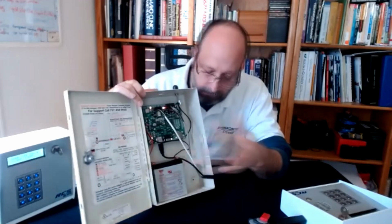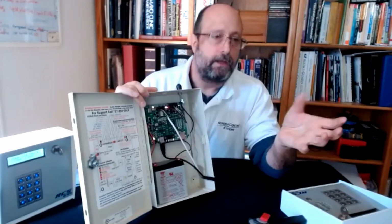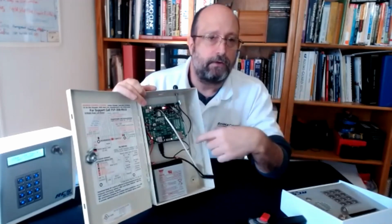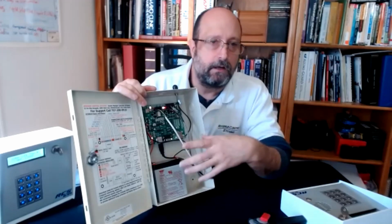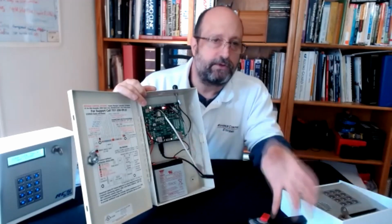Yeah, the power, we ship it with the transformer. So it ships with the transformer. The unit will take, again, 12 to 24 AC or DC. So it's very versatile, and we ship it with the transformer.